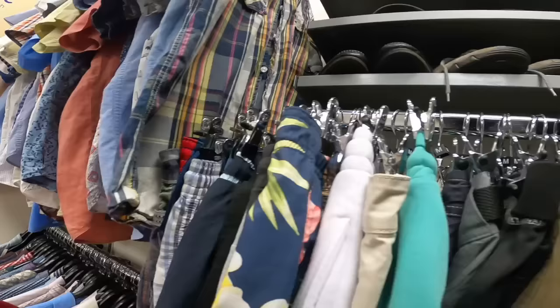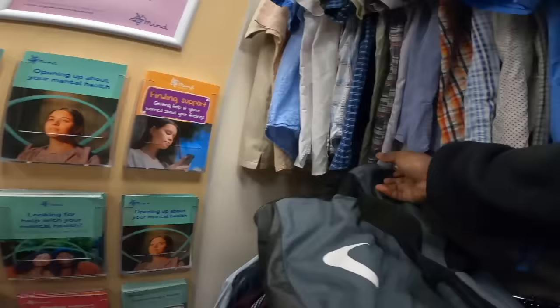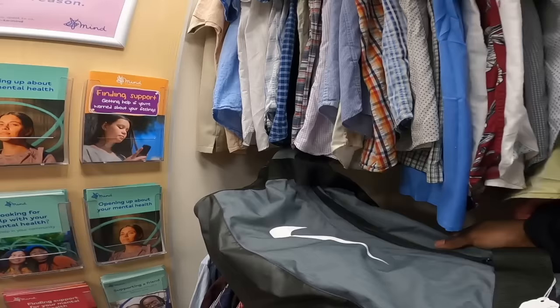And then this one. If we can get this one as well. So look at this one. That's just like a big Nike Weekender bag. It's not in the best condition, to be honest. So we'll leave that one, but we'll take this one.